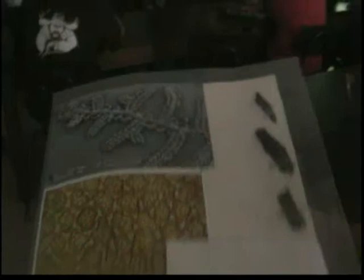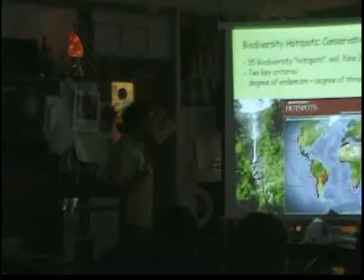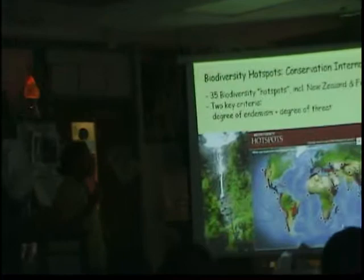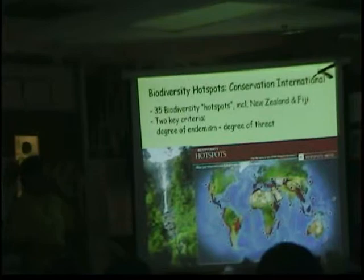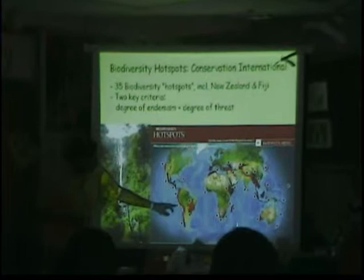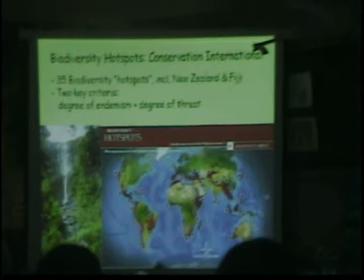Now, I just want to very quickly run through. I mentioned that the two areas that I specialize in looking at these plants is in New Zealand and Fiji. Why am I interested in these two particular areas, apart from one being home, which is always nice to go home once in a while? It turns out that Conservation International, the big international organization, has designated 35 what they describe as biodiversity hotspots. And two key criteria to being designated a biodiversity hotspot is having a high degree of endemism. Have you heard that word before?